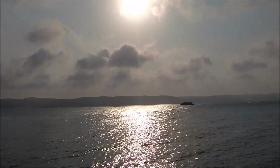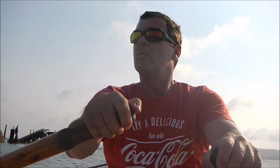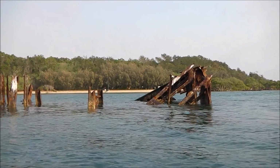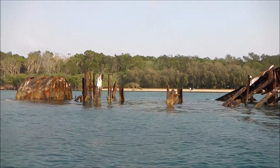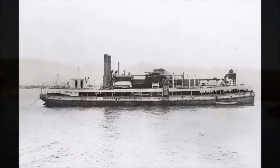Southeast corner of Peel Island. It's called Platypus Bay. This is the wreck of the Platypus, which was scuttled here in 1926 as a breakwater for the stone jetty that's behind it over there. The Platypus was a bucket dredge built in Scotland in 1883 for the Queensland government.